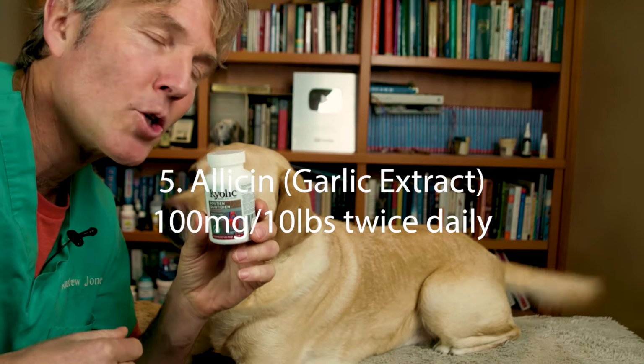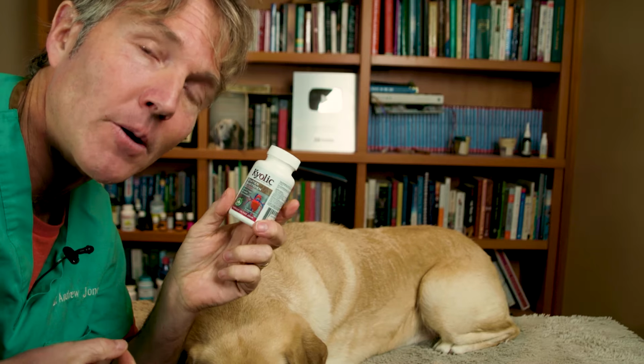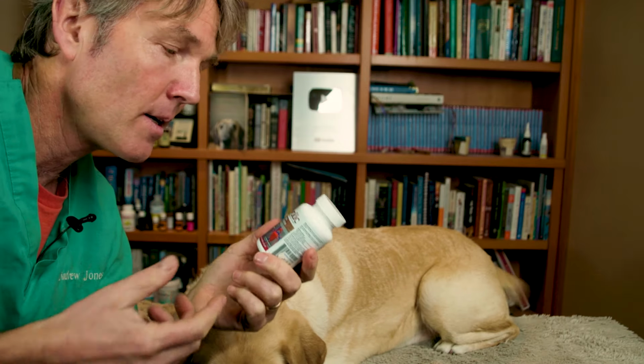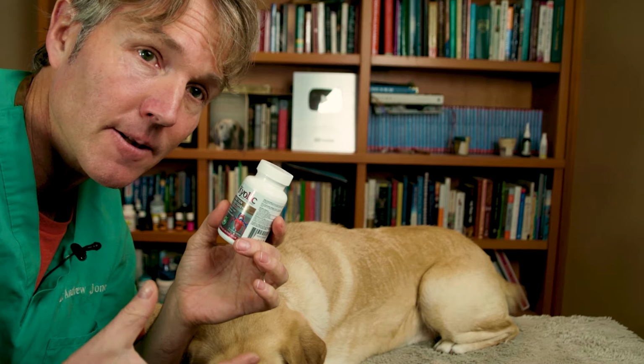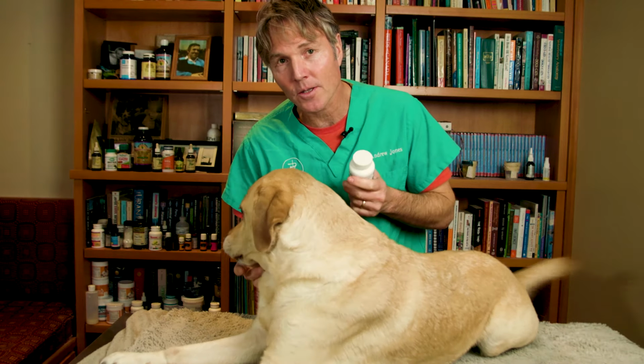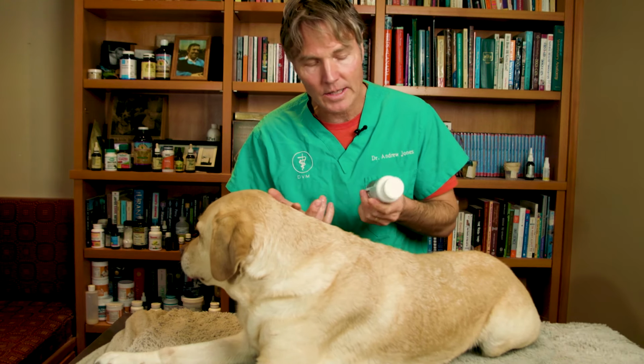The last remedy I want you guys to consider is this one. It's actually allicin, otherwise known as the active ingredient found in garlic. Of all the different plants that have been studied to be shown to have antibacterial properties, garlic, in particular the active ingredient in garlic called allicin, has been extensively studied, shown to be surprisingly effective. A standard garlic or allicin dose is about 100 milligrams per 10 pounds of body weight twice daily.